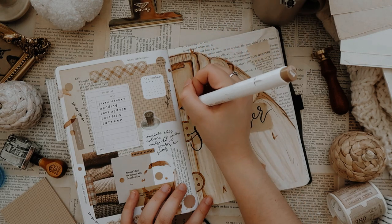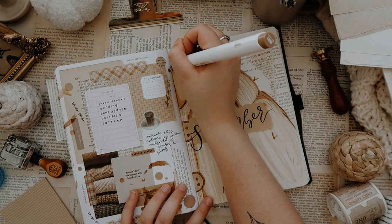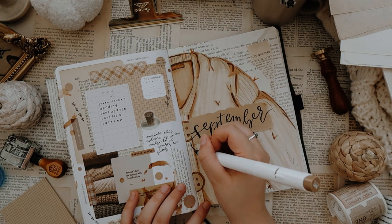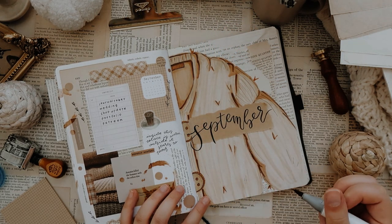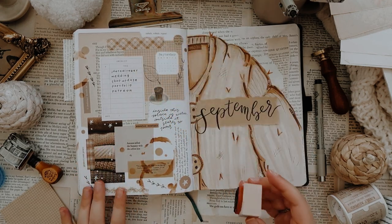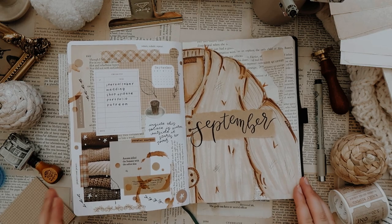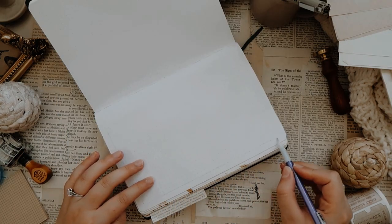Alrighty, before moving on to the next spreads, I just wanted to add more definition to the sweater, so I went in with the darkest Ahuhu marker that I had saved up for this spread, and I think it looks way better, really pops. I love how the cover pages turned out.